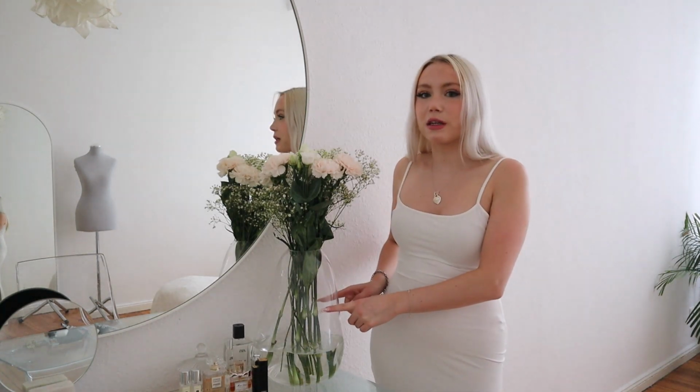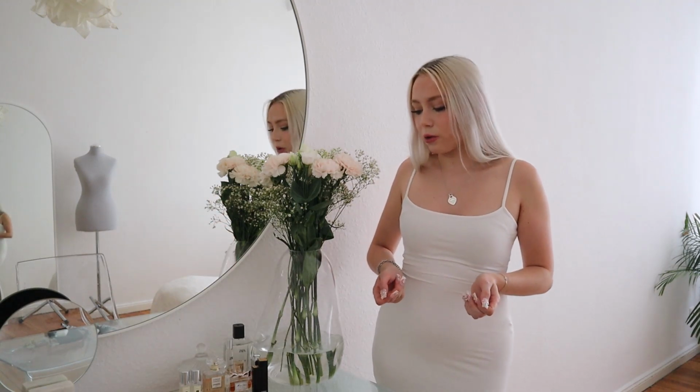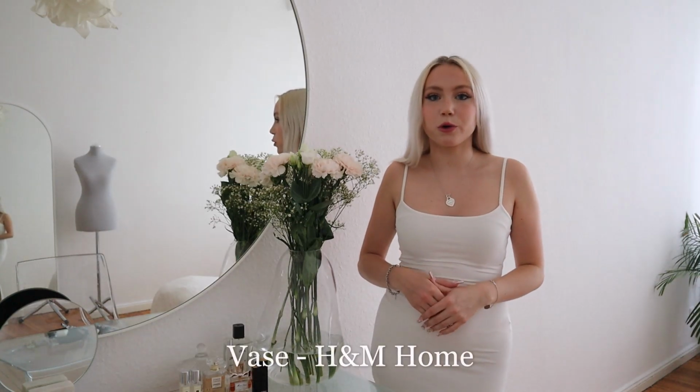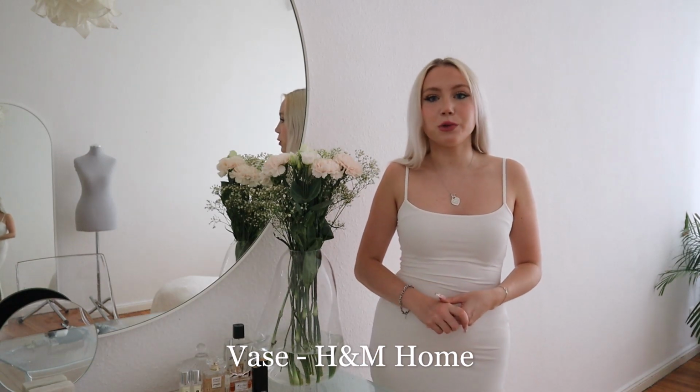And then also the vase that they're in has this organic, irregular form. It is from H&M Home as well. I think they actually still have it, and overall I can really recommend H&M Home for decoration things. They have such nice, beautiful decorations for really good prices.